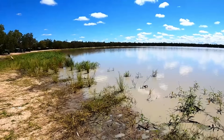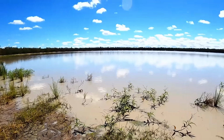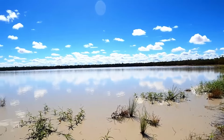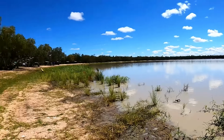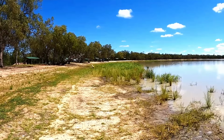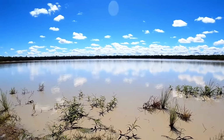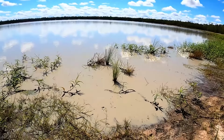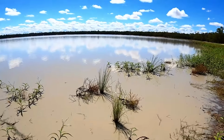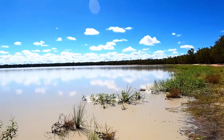But check this out. Looks absolutely bloody perfect. We've got all the water weeds growing around the edges, as the yabbies love. And we've got quite a substantial amount of water in here. I really expected it to be dry, but it's about half empty, I guess. It wouldn't be real deep in the middle, but it doesn't have to be real deep, and it's got a really nice look to it. It's got that really milky, murky look to it. I'd be very surprised if we didn't do all right here with traps at the moment.